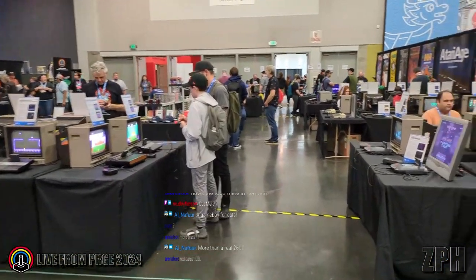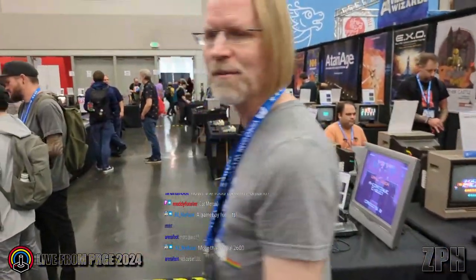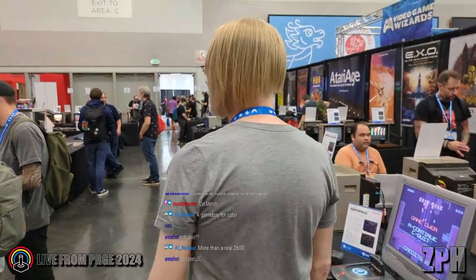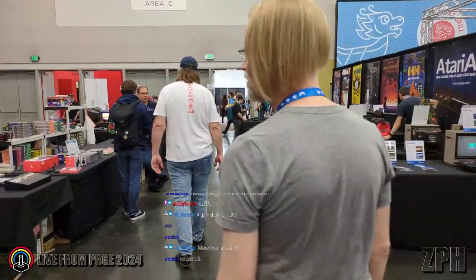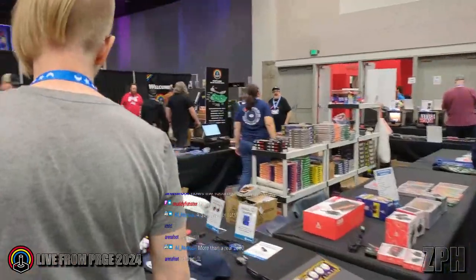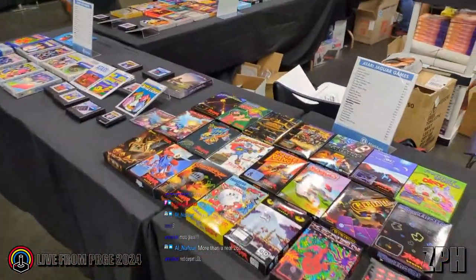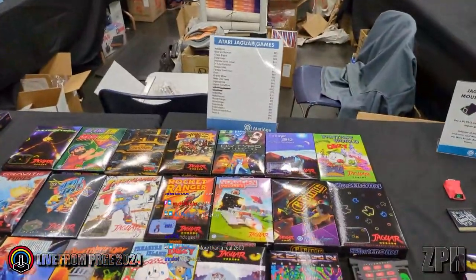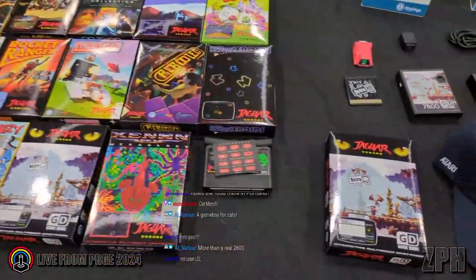And we're back at the Atari Age booth. Oh, and somebody wanted to see the boxes for Lynx games. So, might as well go over to the Lynx section here, if I can find it. There's the Jaguar section. Might as well do a quick pass over all the boxed games.